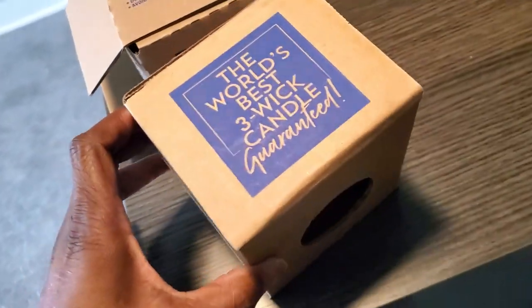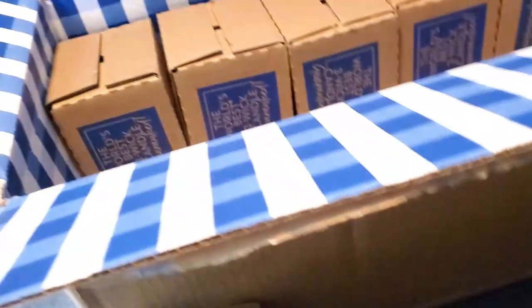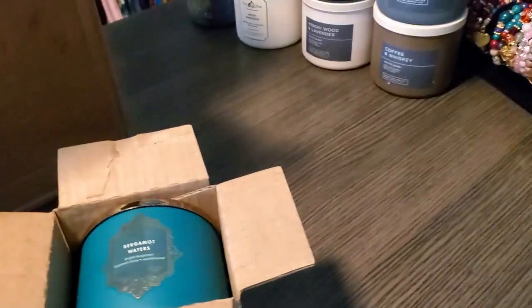They're packaged differently than the last time I bought them. They're all in these individual little boxes, which I guess is better for shipment, you know what I'm saying? Because they used to just be in this crate thing, and then it had the different sections for all the candles in there. But anyways, that's what I'm doing right now.